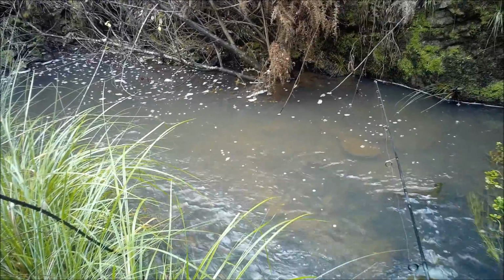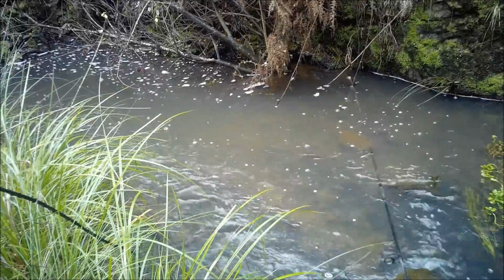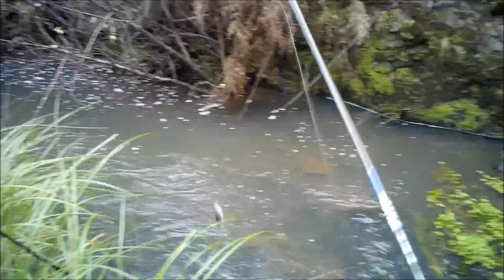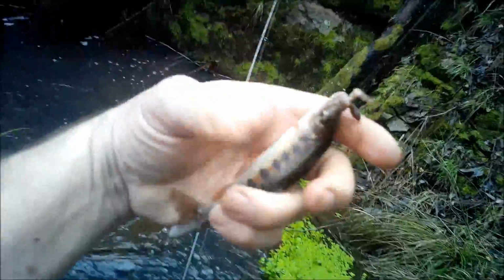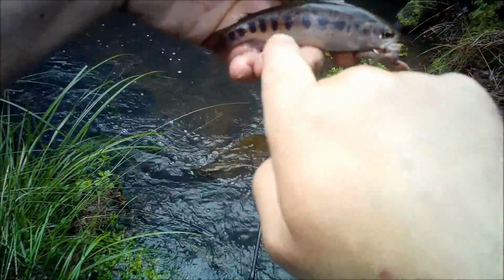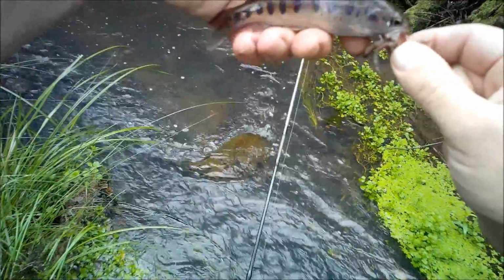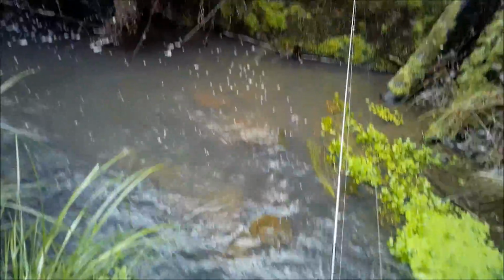Here we go. Got him. Oh dear. It's easy to see why I'm having so much trouble hooking them. Have a look at that. What a beauty. Look at the parr markings. A juvenile rainbow trout. Is there a more pretty fish? And fat. I wonder what he's been feeding on. Look at the big fat gut on him. I'd say after the recent rain we've had that he's probably feeding on worms. There you go, buddy. And off he goes.